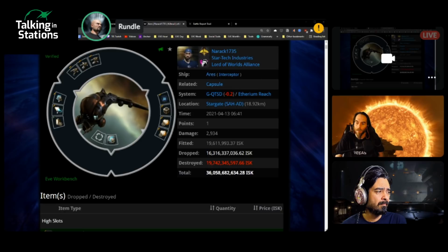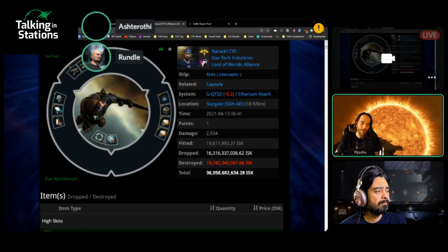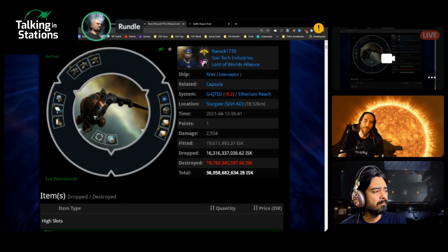And none of this matters if you run into a couple of smart bombing battleships sitting on a gate. So that's the other half of it. Exactly. There's all sorts of risk, right? So nothing is safe in Eve. If you're new to this game, don't take it otherwise.